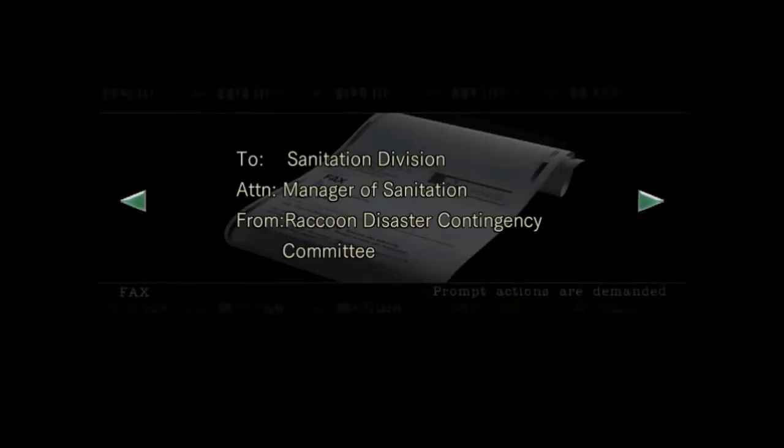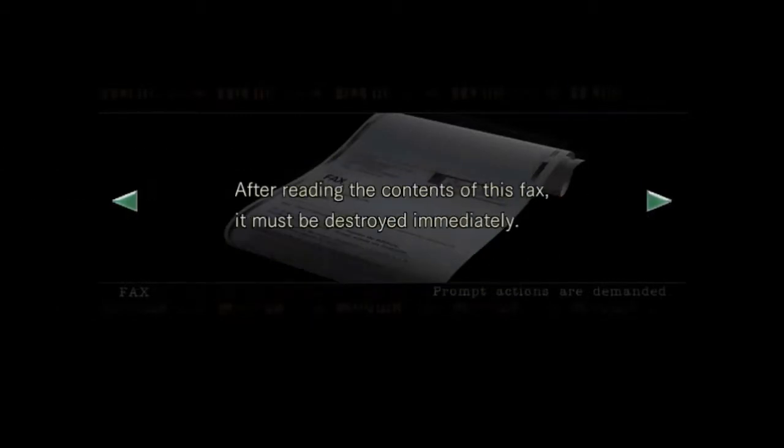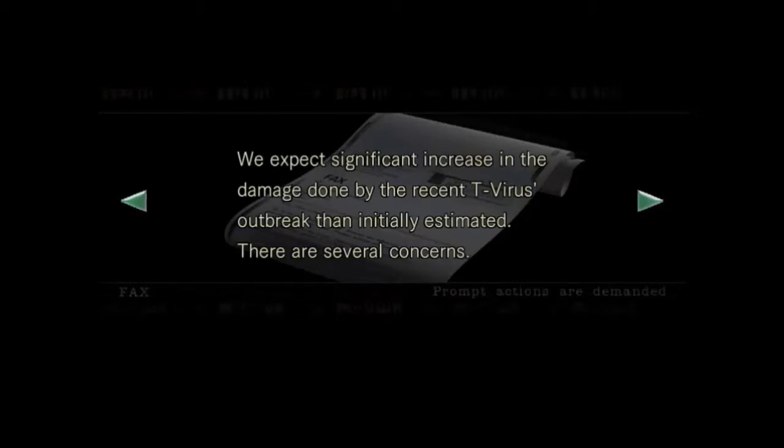Fax. Sanitation division. From the Raccoon Disaster Contingency Committee. The contents of this fax are confidential and intended for named addressee only. Any copying or disclosure of the contents of this fax to any third party is strictly forbidden by the sender. After reading the contents of this fax, it must be destroyed immediately. We expect significant increase in the damage done by the recent T-virus outbreak than initially estimated.